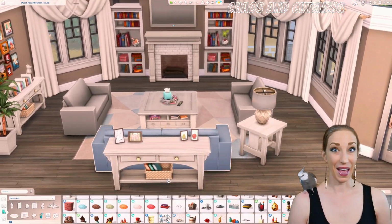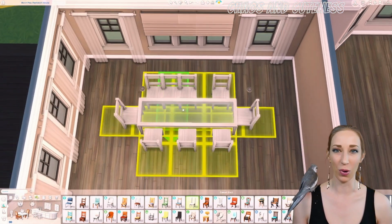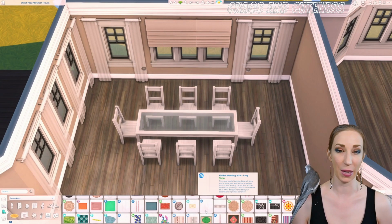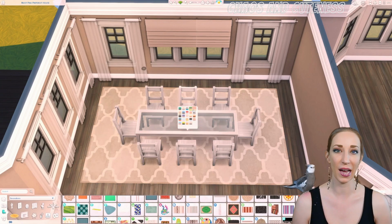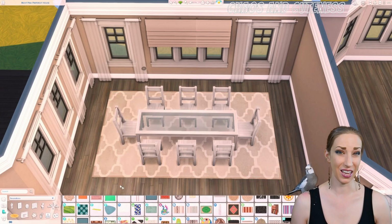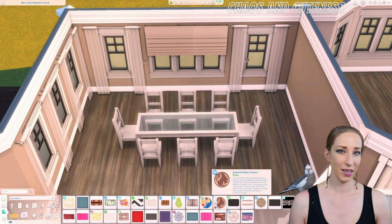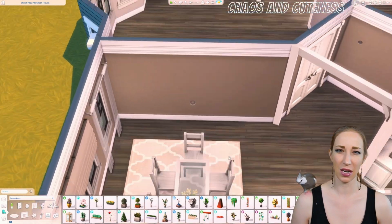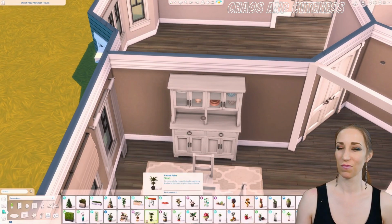Anyways, the dining room. I was thinking, is this too gigantic? But then when I put in this bigger table, I'm like, no, honestly, it's not. It looked like a huge space, but I think I'm just not used to recreating dining rooms this big. And in a real life typical house, not a lot of people have this big a dining room.